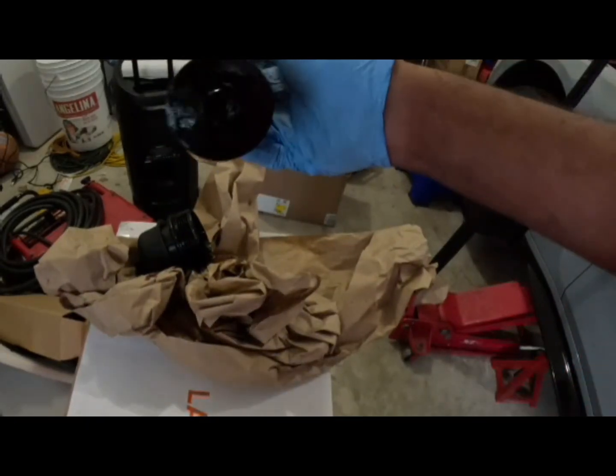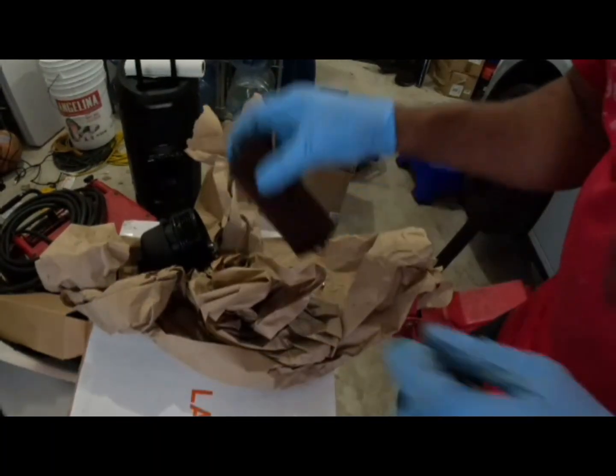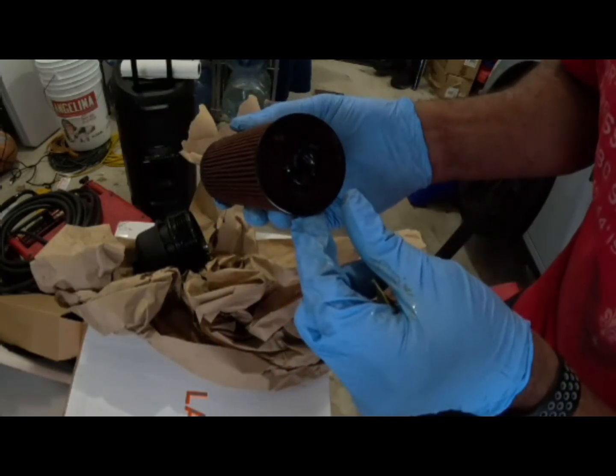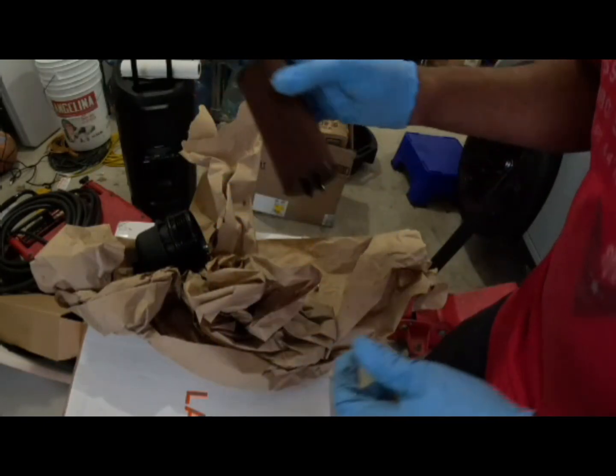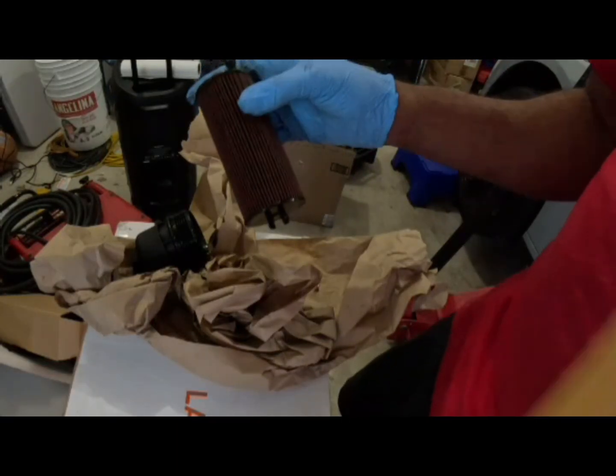In fact, I wonder what it says on this OEM. Let me see. Oh, it says BMW. That's pretty cool. BMW makes oil filters. Psych.